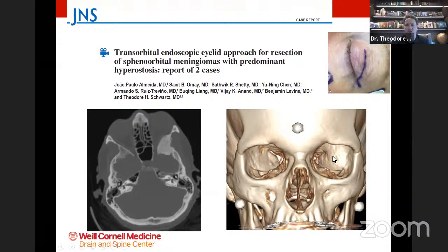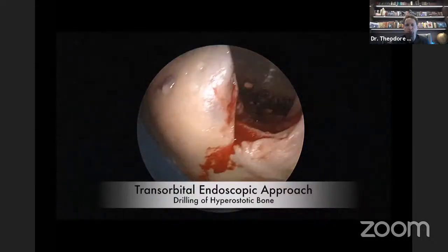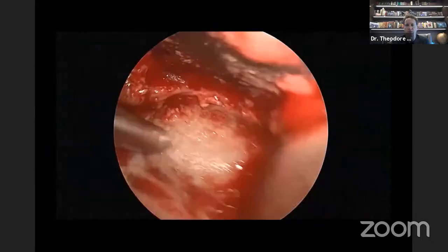This shows you 3D CT showing you where that is. And then you can just drill out that hyperostosis and let the orbit fall back. And you can go all the way to the middle fossa dura with that drilling. So here we've done the transorbital approach.